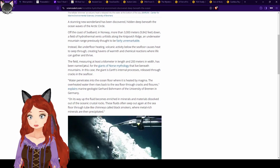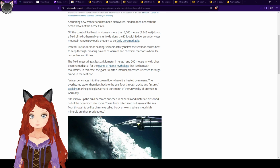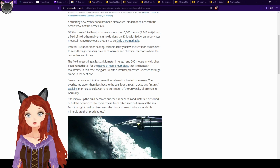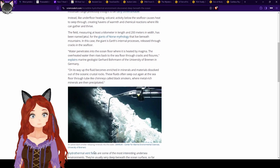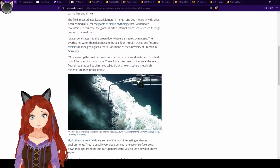On its way up, the fluid becomes enriched in minerals and materials dissolved out of the ocean's crustal rocks. These fluids often seep out again at the seafloor through tube-like chimneys called black smokers, where metal-rich materials are then precipitated.